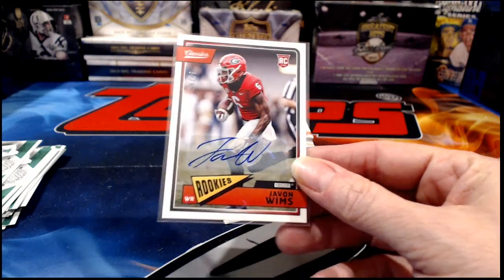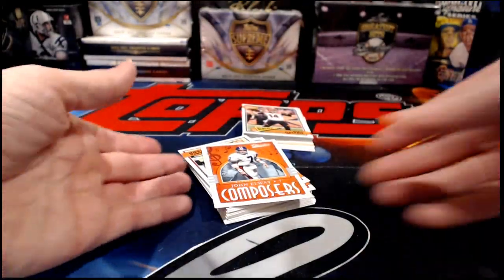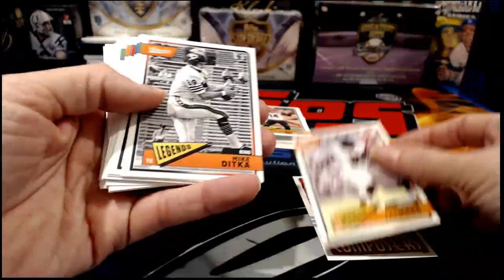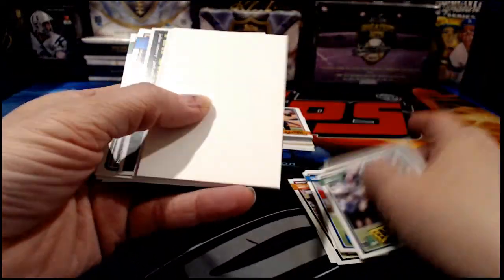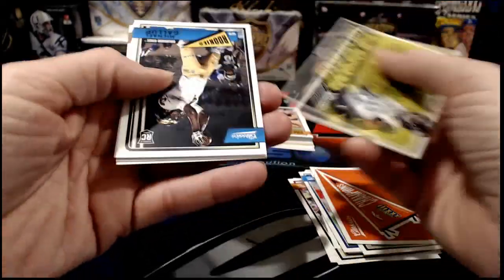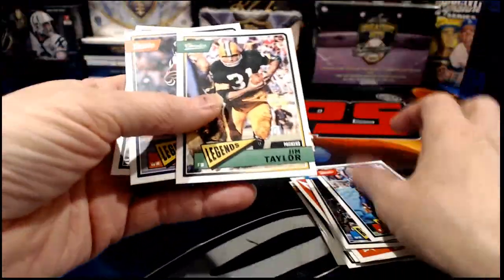I was trying to glance over there. I think he's a Bear. It's numbered to 99, but I could not stretch all the way over there to see, because I busted up my ribs. That Lamar Jackson was a Raven, of course. It was just a base rookie, but I think it's a short print rookie in here, I believe. Michael Gallup, I think, is a Cowboy.